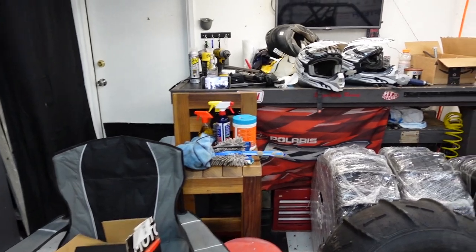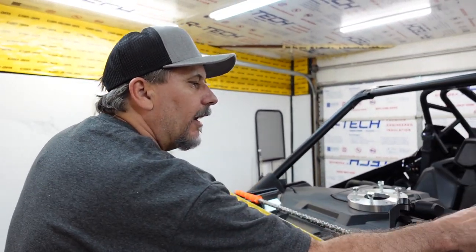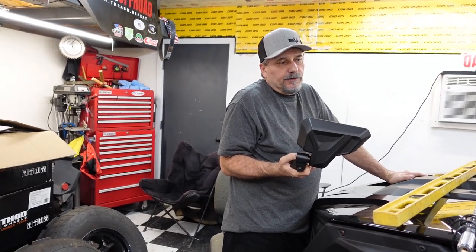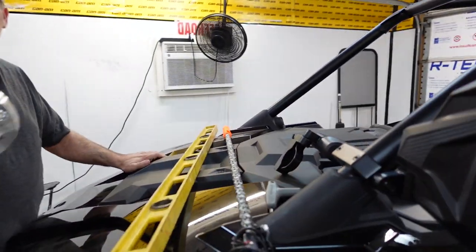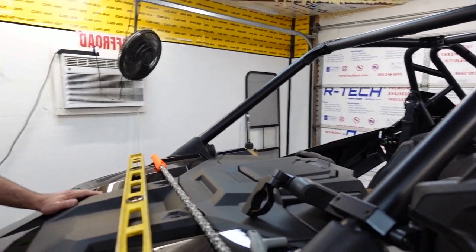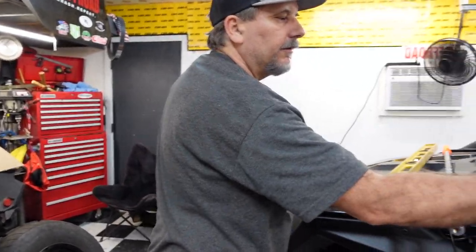Let's see what we got here. We have the mirror. We have one on here just to show what it looks like, and then we're gonna mount one. The mounting's pretty simple on this car, so there's not a lot to show you. These are supposed to be kind of universal, as long as you have like a 1.6 inch to a 1.875 inch roll bar size. And they're made to fit right in the holes.